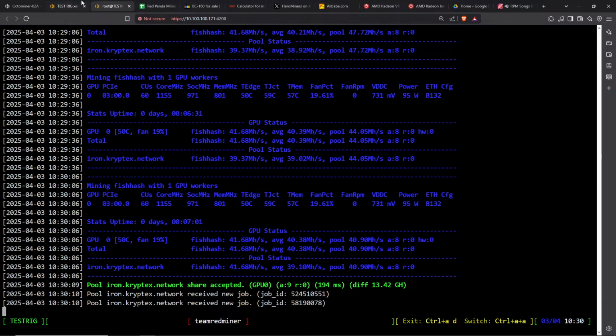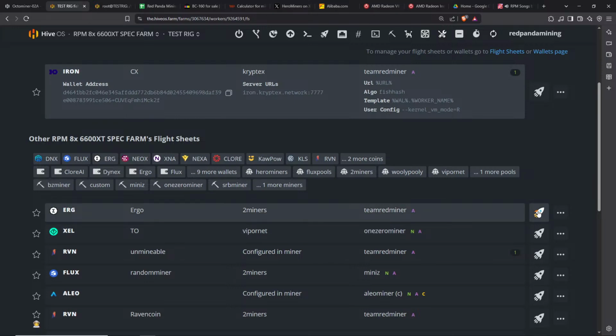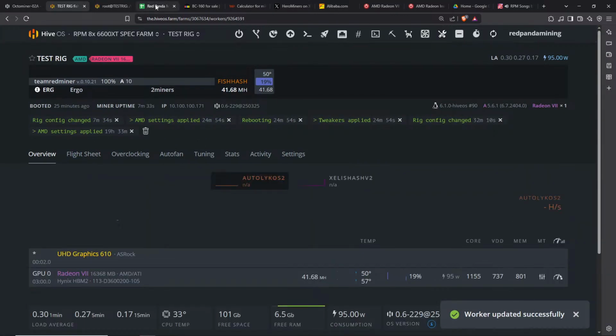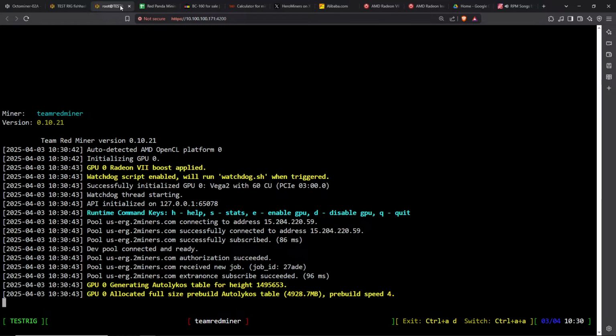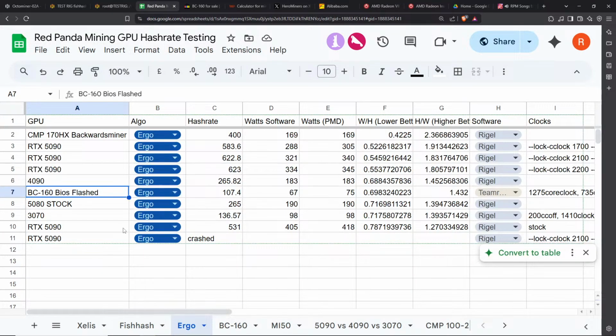Let's try Ergo. Team Red Miner. Okay. Ergo. Let's see how this stacks up.